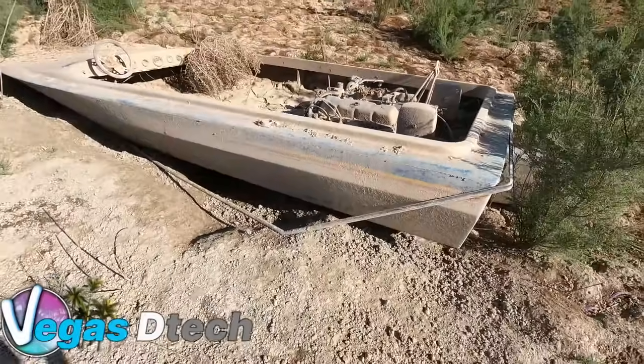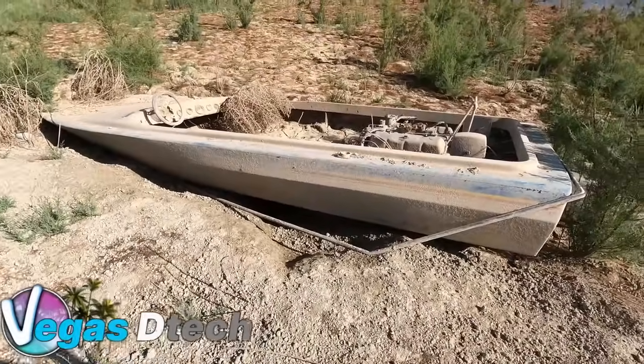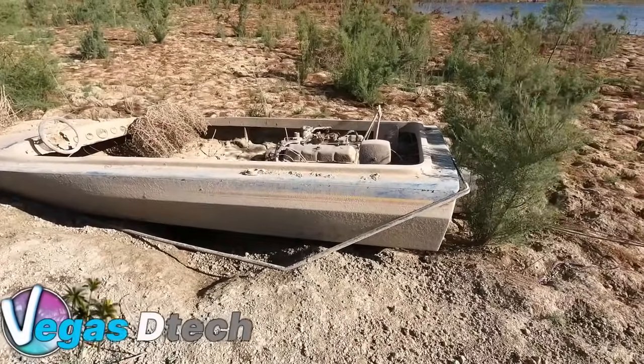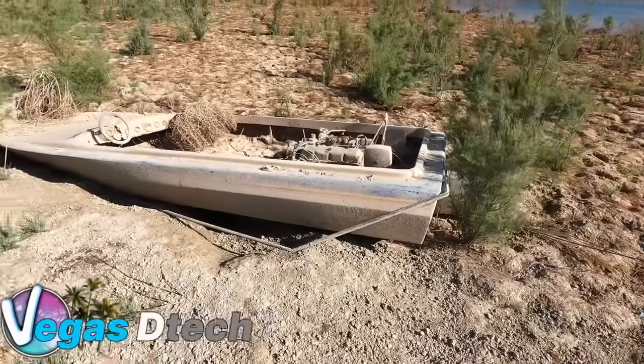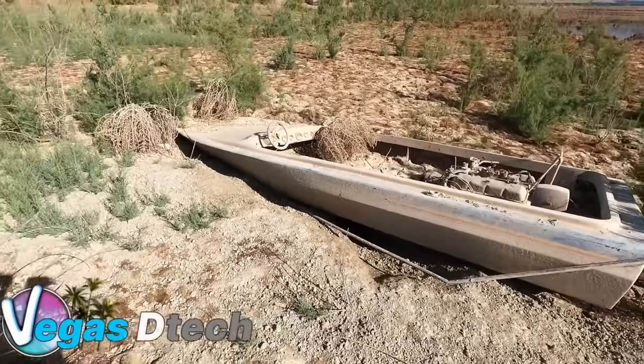Normally I could find registration stickers on the side of the hull and be able to find out just how long ago this boat had been lost, but just by the design, it looks like a 70s design to me.